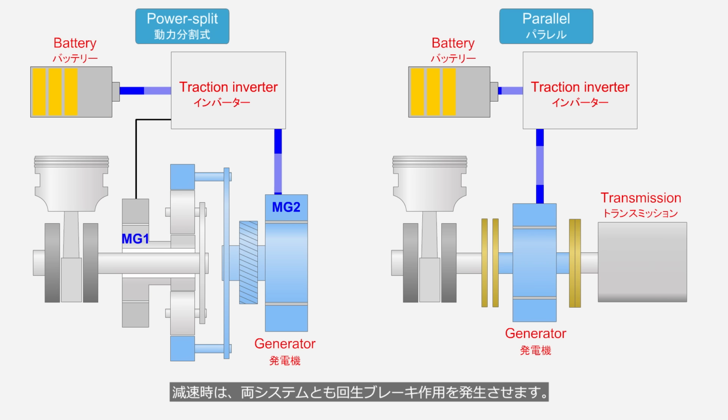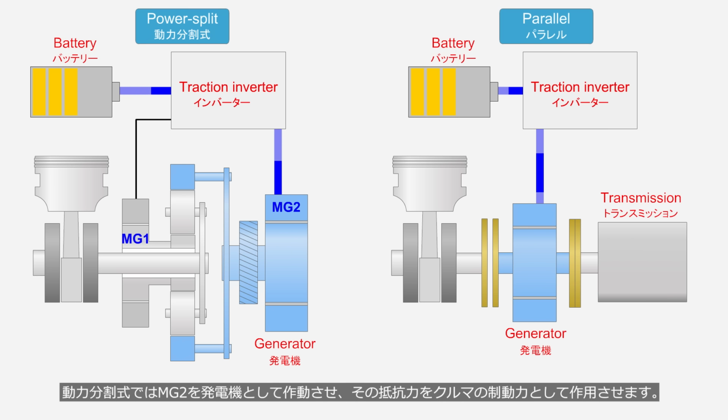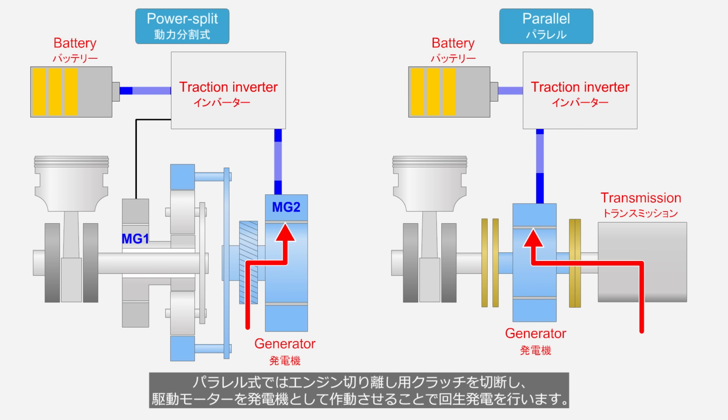During deceleration, both systems generate regenerative braking. In the power split system, MG2 operates as a generator, and its resistance is used as braking force for the vehicle. In the parallel type system, regenerative power generation is carried out by disconnecting the engine disengagement clutch and operating the drive motor as a generator.